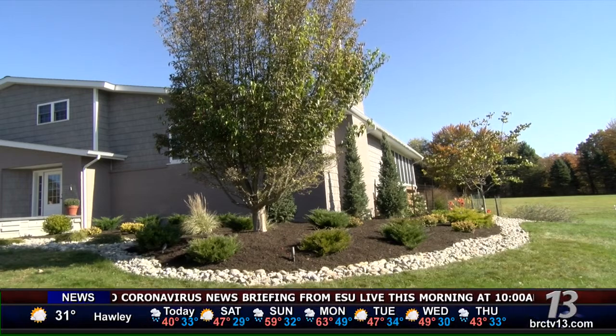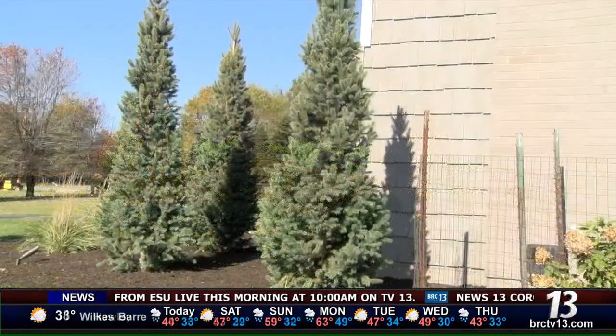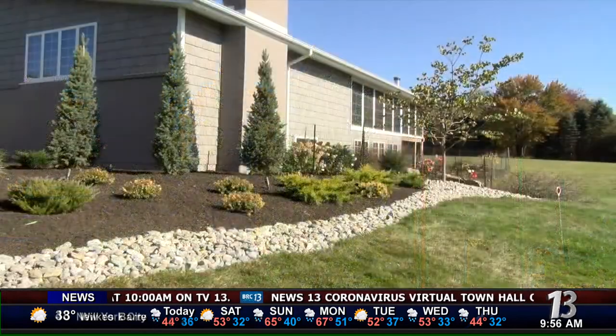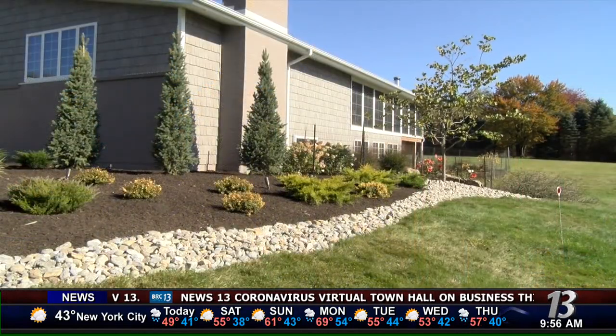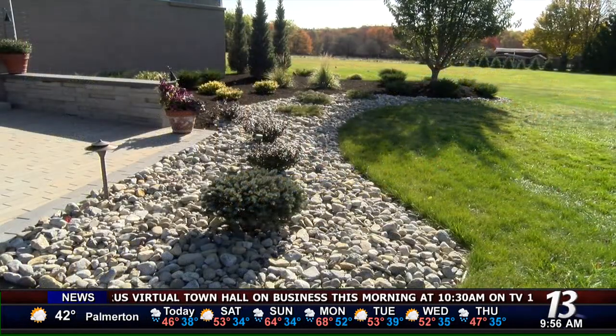One of the other things I wanted to point out to you is we have those three pyramidal blue spruce over there. I love those. Isn't that pretty? And we wanted to make a statement on the corner of the house. So we took three of those and made a triangle right off the corner of the house. And when you look at it from the lower part of the property, it just looks stunning.